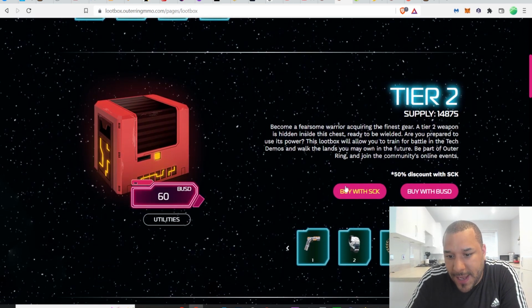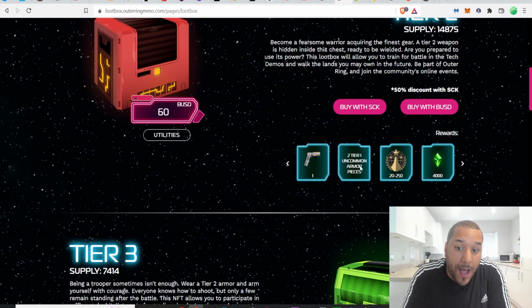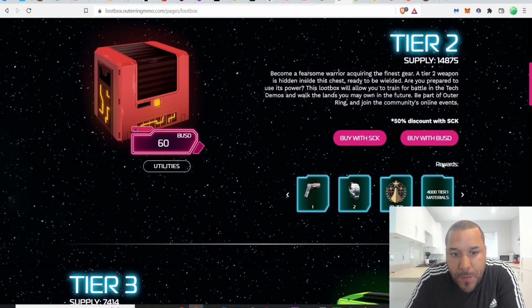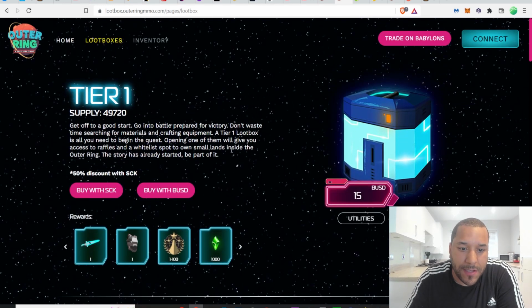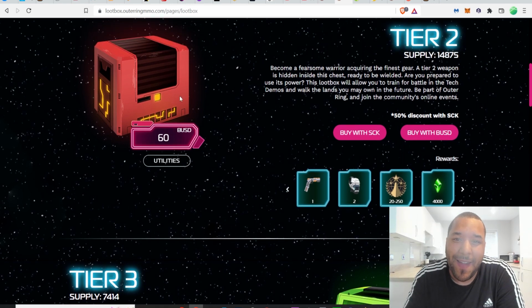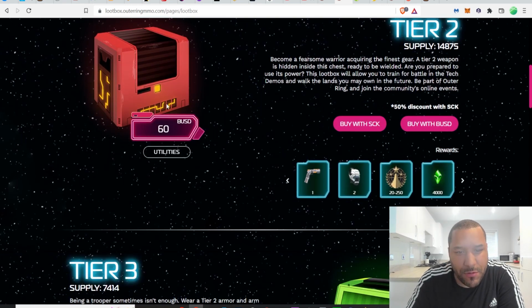Tier 2 stuff. Look, down here, what you're getting? You're getting a tier 2 common, tier 2 uncommon, so a bit more rare than the usual. You're getting a bit more exo credits and stuff if you buy the tier 2. This costs $60. What is this? This one costs $15. This one costs $60. Remember, if you're paying with SCK keys, it's half the price. So this would be $7.50. This one would be $30 with the SCK keys.